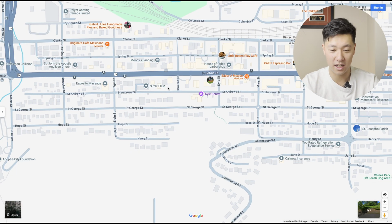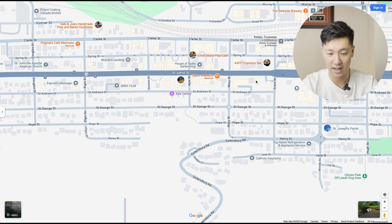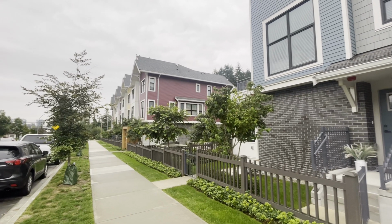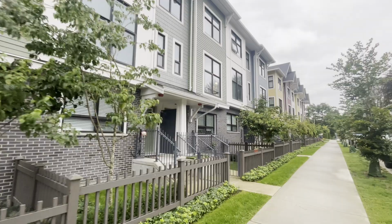So on the other side of St. John, more in the St. George area, this area is also going through a lot of change. They're building on this end, on this side of St. John, a lot of new developments as well. There is Kasana. There are some townhouses behind that closer to Hope Street, St. George Street. So this area as well is becoming pretty residential.